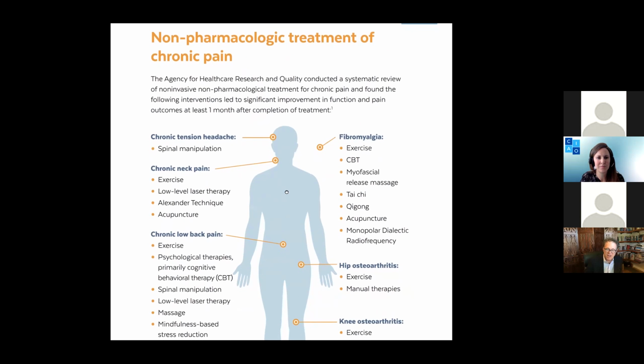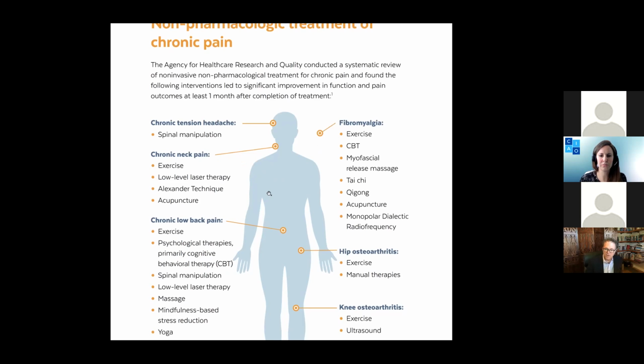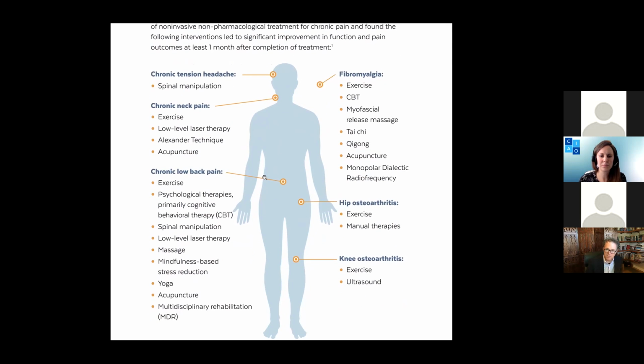I want to show you also a little bit. This is another document that we will have in the form of a poster. And this is from the AHRQ, Agency for Healthcare Research and Quality, that reviewed the data for these different interventions on different pain types. So it's another nice way to help direct patients who, let's say, have chronic neck pain. What are the interventions that have some data for them? I think that's been useful for some providers.